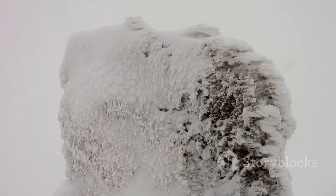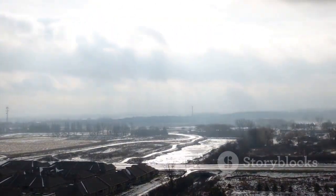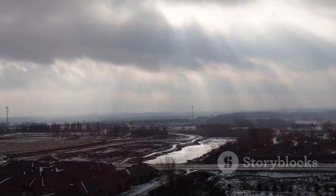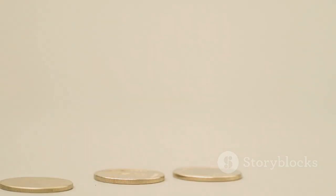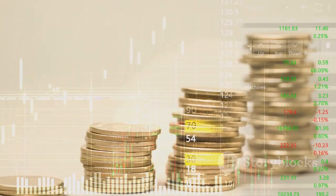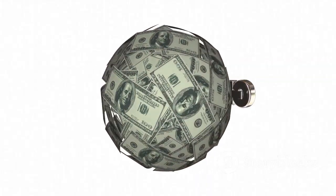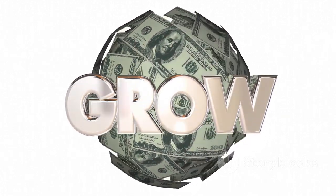Think of it like a snowball rolling downhill. It starts small, but as it gains momentum, it picks up more snow, growing larger and more powerful with each rotation. This metaphor perfectly captures the essence of the BRRRR method. Your initial investment might seem small, but with each cycle, it grows, gaining more value and generating more income. This is the power of compounding in action.